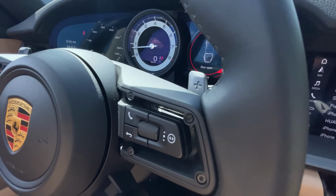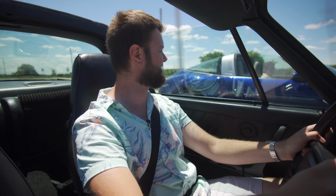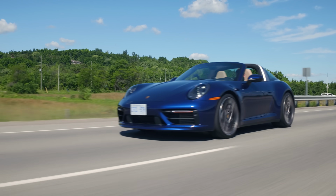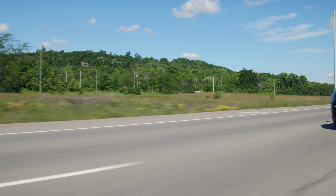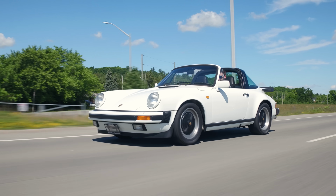Yeah, 100%. And the other thing that's cool about it is we don't have power steering, so you actually have to wrestle this thing around corners. Yeah, the whole thing is like, oh, you feel the road. What you're feeling is just the steering wheel bouncing back from every little thing that happens, because it's such an old car.